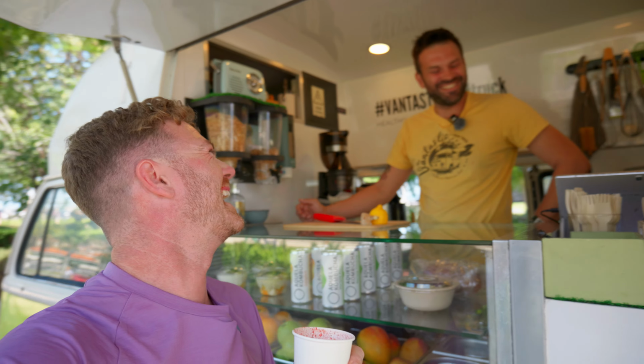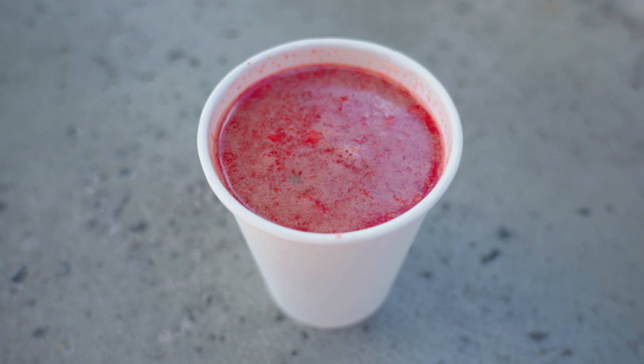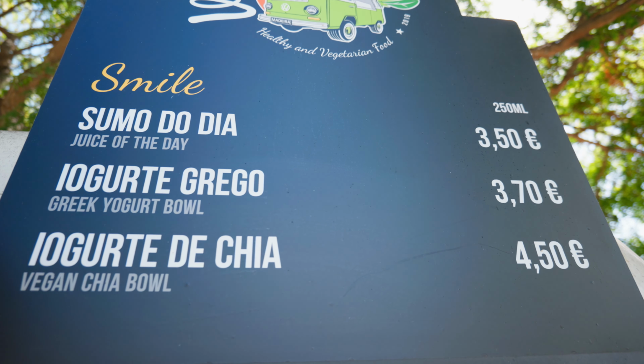So good, so good. It's true. It's true. I love that. I love the confidence. And then right at the end, you get that earthiness from the beetroot. And if I said I wasn't a big fan of beetroot, in this, it works. And at just €3.50, I'd say that's an absolute bargain.